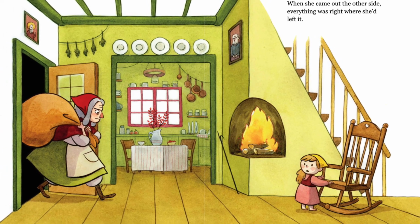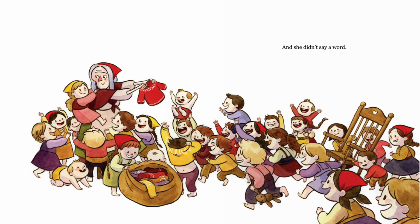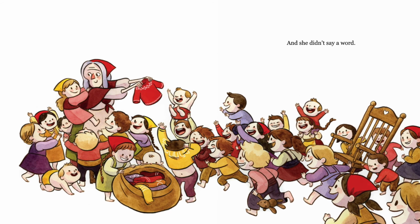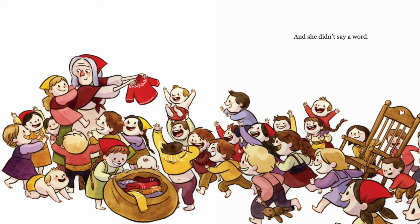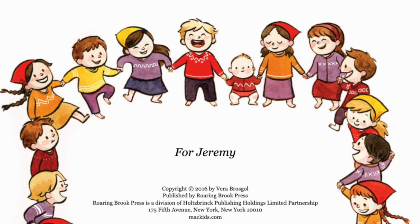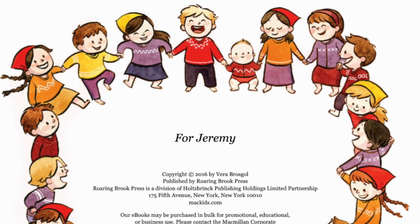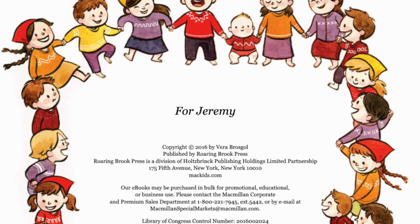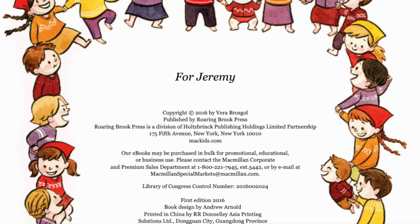When she came out the other side, everything was right where she had left it. And she didn't say a word. What does her face look like? Is she smiling? Is she so happy to be back with her family? Oh, and look, everybody is wearing one of the sweaters that she made them. Sometimes we just need a little break by ourselves before we get back to being able to enjoy being around all the people we love, right?